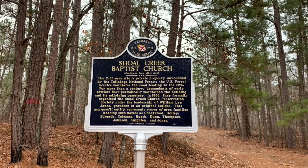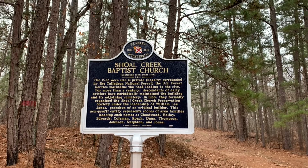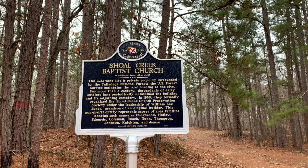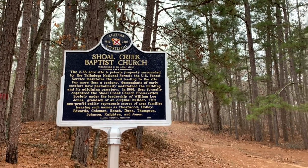After we got back to the truck, we headed into Oxford to get some lunch, picked up a pizza from Mellow Mushroom, and decided to hit some of the forestry roads. This is where we found Shoal Creek Baptist Church and a historic cemetery.